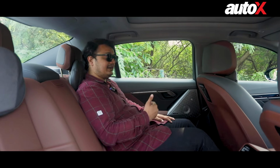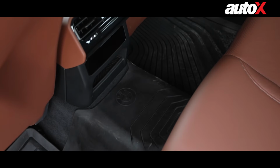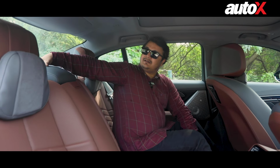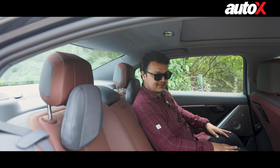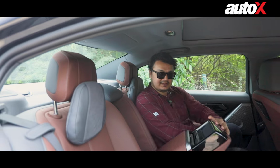Now, in terms of seating capacity, you can have a third person sitting here in the middle. There's a big transmission tunnel. They'll be a little bit uncomfortable. This part protrudes a bit, but you do get a third headrest over here that pops out and can be used for the third passenger. But when you're not having a middle passenger, you can drop this down.